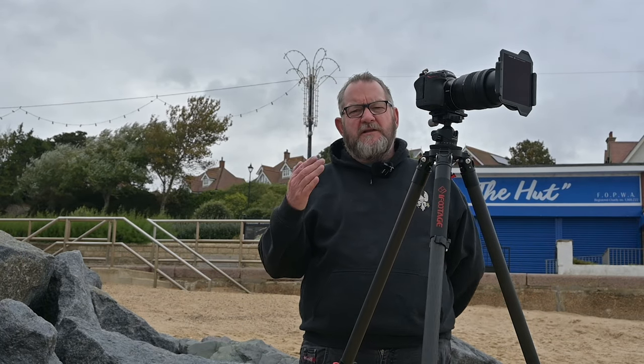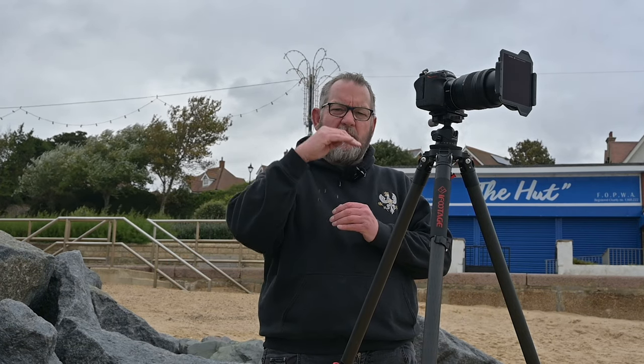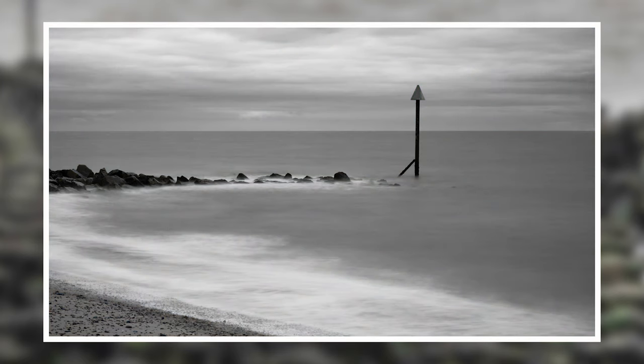I've got the pointer so it's above the horizon line. So it's the actual stave that's holding it is halfway between the horizon line, the water and the sea, if you see what I mean. So it's split in the middle. Let's see what that one looks like. Yeah, I like that. I like that. That's good.